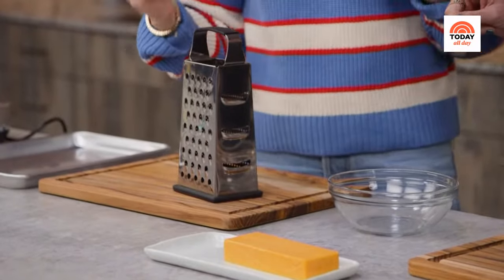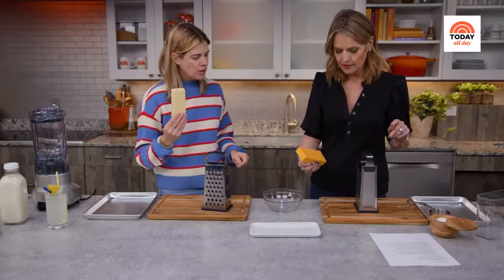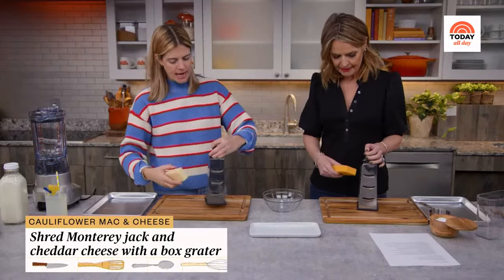This is Monterey Jack, and that is cheddar. 8 ounces each. We are going to use the big side of the grater. I like the big side.